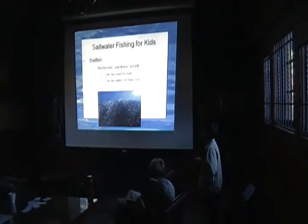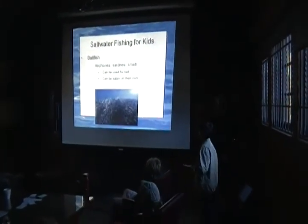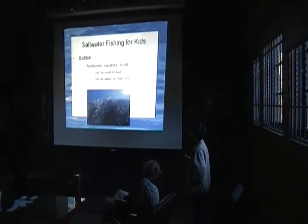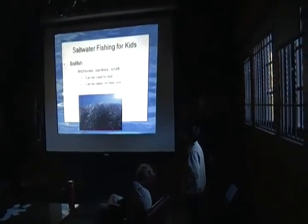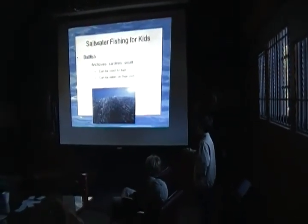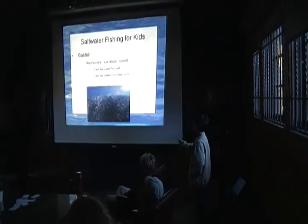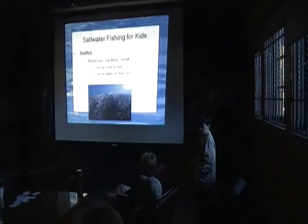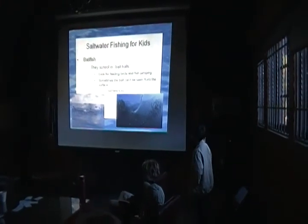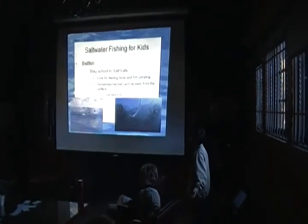Alright, bait fish. Anchovies, sardines, and smelt are some kinds of bait fish. There's also herring. They can be used for bait, or they can be eaten on their own. So this is a bait ball.